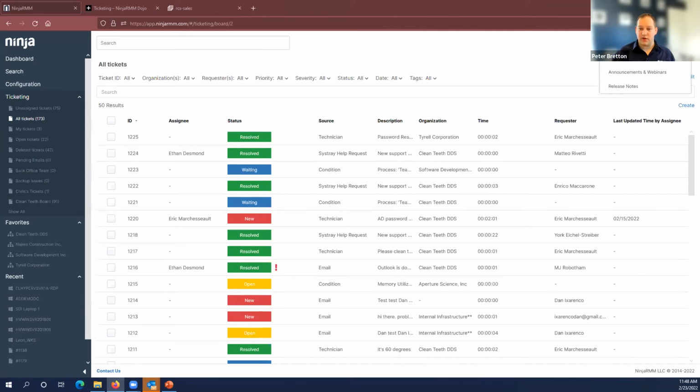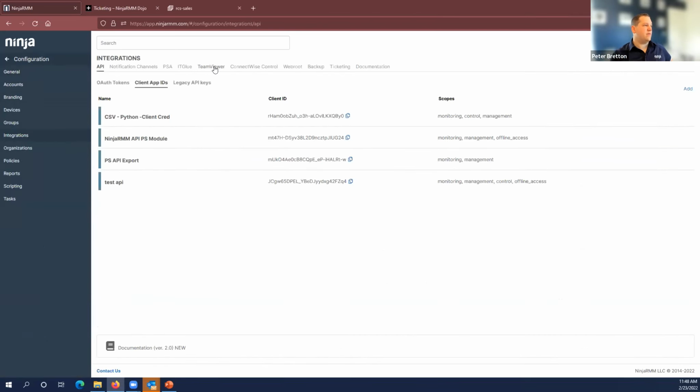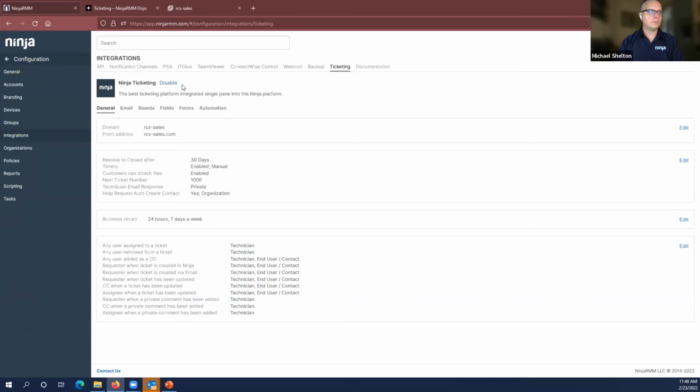We have hundreds of customers on this today. It's live today. If you're a current customer and aren't using ticketing, you can go into the configuration integrations tab, go to ticketing and enable it, and it's on and available to you. If you are not a current customer, you can spin up a trial and it will be available in the trial.